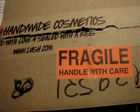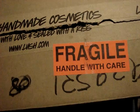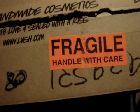Hey everyone, I got my Lush Canada package today and I was so excited that I already opened it, but I'm going to show you what I got anyways. So this is how the package looks. I'm sure you all know what it looks like.